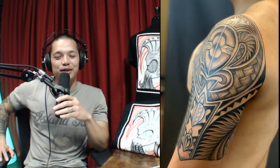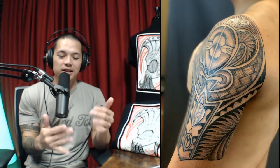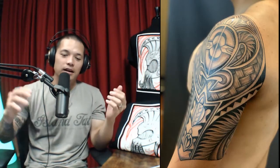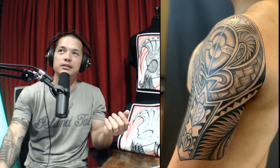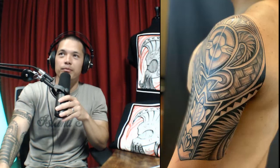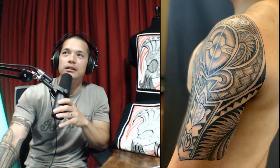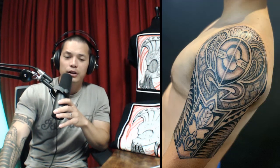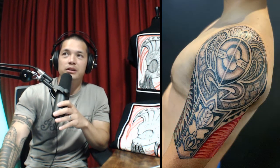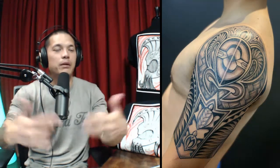Okay, so around his shoulder are the shark's teeth, representing protection for his family. The leaves, if you could see in this other photo, you could see on both sides of the centerpiece there's leaves. And these leaves are of a plant, so it's family.